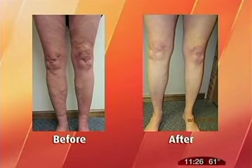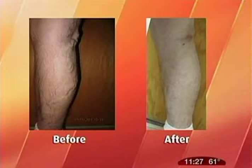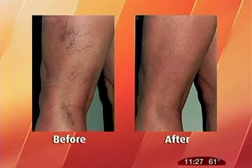Okay, so now we're going to look at some before and afters, which are really amazing to see when people come in and what they look like afterward. Take a look at that. That's an amazing difference. How long did it take for the after to come about? The symptom relief is almost as early as minutes after the procedure. Wow. Now, we start by taking care of the source and then go after all the remaining disease branches of the disease network until the bulk of those veins have been taken care of.